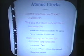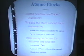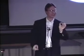So, atomic clocks. This is what I do for a living. I build atomic clocks. They came on the scene in the 1940s. The reason they only came on the scene then is that they have to do with looking at oscillations inside of atoms. And the tools for looking at oscillations of these types inside of atoms came out of World War II research into radar. There's all the microwave research that came out of radar and the Rad Lab at MIT. Turns out atoms contain our best oscillators, the best ones we can find. They're the most regular. They also have a really neat property that every atom of a given type is identical to every other atom of that same type.